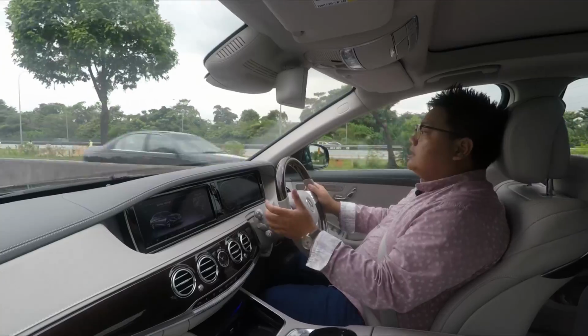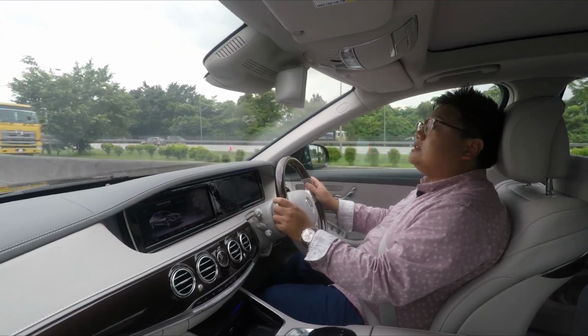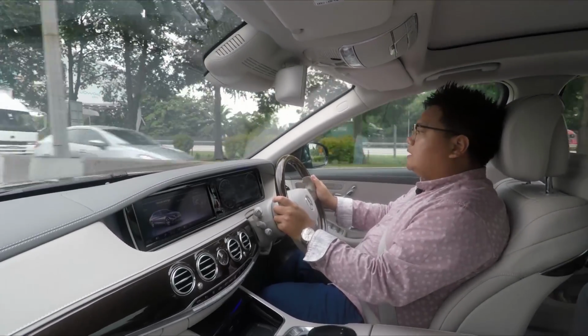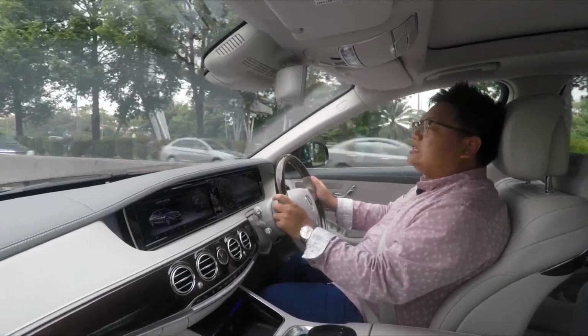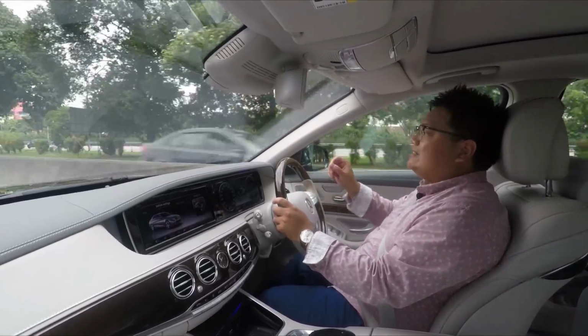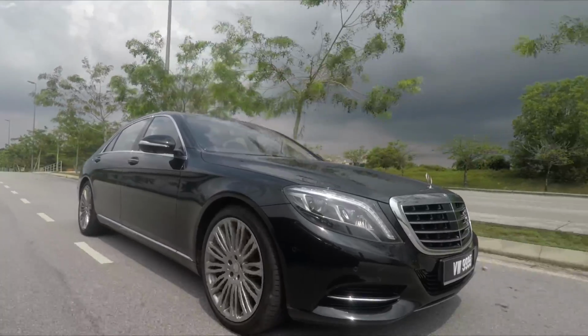Next on the list is performance, and this car has a 3.5 litre naturally aspirated V6 engine, and that makes 306 horsepower and 370 Newton meters of torque. And on top of that is an electric motor, and that provides an additional 250 Newton meters of torque. And you can really feel this when you drive.